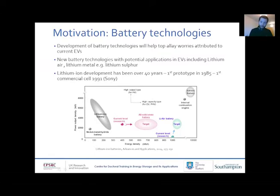If we look here at a Ragone plot, most of the EVs will be operating on a lithium-ion battery in this scale. We would be looking at trying to improve those targets to get higher energy densities in the form of solid-state batteries or lithium air or the lithium metal battery types such as lithium sulfur. But as Alan Patterson highlighted yesterday with his talk on British Volt, that development time can take quite a while. It's also highlighted by the fact that the first prototype we saw for these lithium-ion batteries was in 1985, with the first commercial in 1991, but there's still much more development we can do even 30 years later.